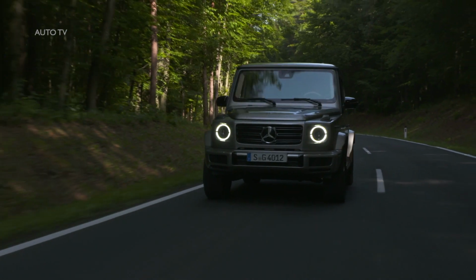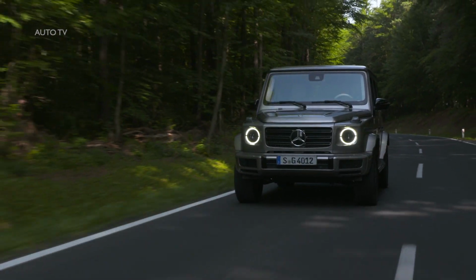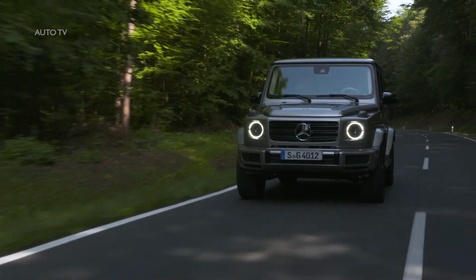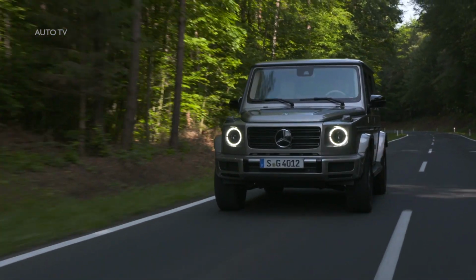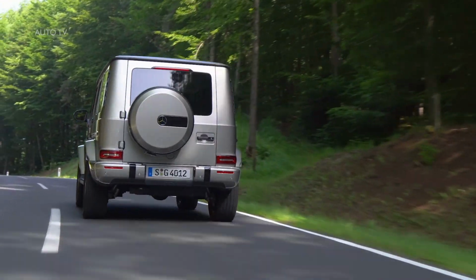It's not the sort of car that likes to be hustled quickly along a winding back road, more one that rewards a more measured approach at the wheel. Driven so, it ultimately proves capable and relaxed. The G400d is a worthy addition to the G-Class lineup.